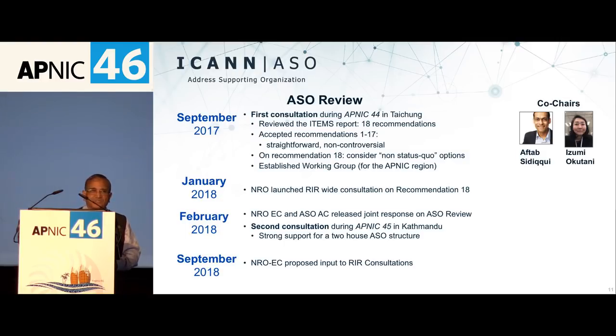The ASO review process started under the co-chairship of Aftab and Izumi. September 2017 was the first consultation during APNIC 44 in Taichung. The review's report had 18 recommendations; recommendations 1 to 17 were accepted as straightforward. On recommendation 18, non-status quo options were to be considered, and a working group was established for the APNIC region with, of course, the co-chairs as mentioned.